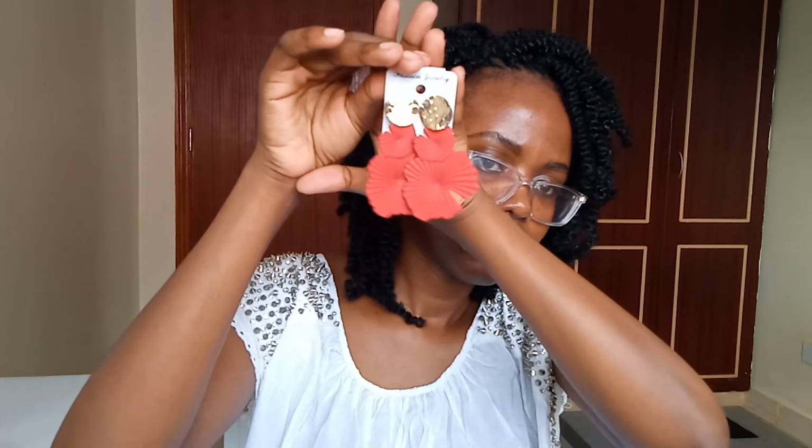The last piece of earring that I got were these red earrings. They're red and gold. These ones are a bit metal compared to the rest of plastic and wood, but they are very light. So yeah, I don't think I have anything else. I have showed you how the earrings are looking. Of course, we can't buy things and then not wear them. So let's put them on.